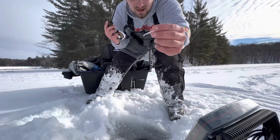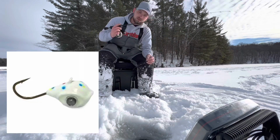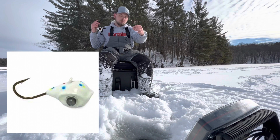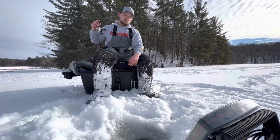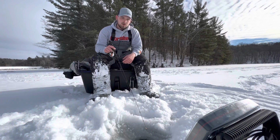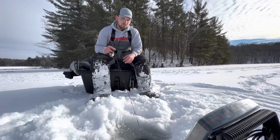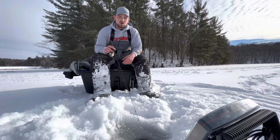This is what I'm using for bait. It's an Acme Google Eye tungsten in the Wonder Bread color, and I just tipped it with the small plastic. And then my rod today is the Elliott Evolution Series 42-inch noodle. Probably seems long to a lot of you guys, but these long rods have so much load you never lose fish, so it's super nice.